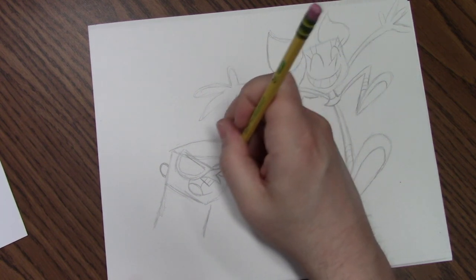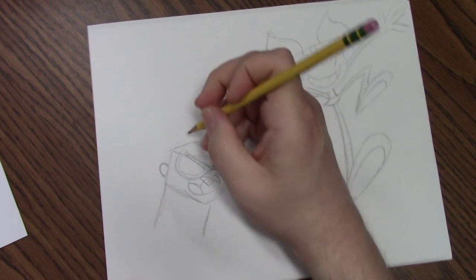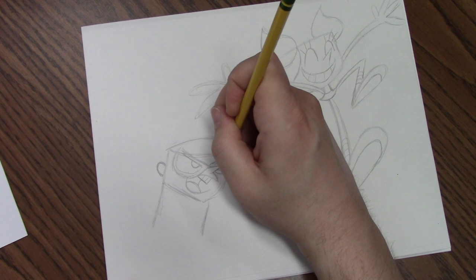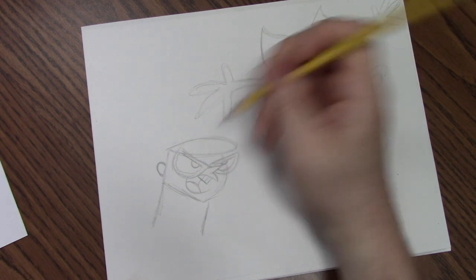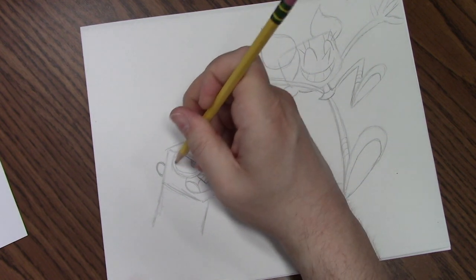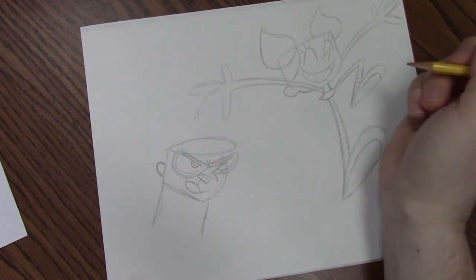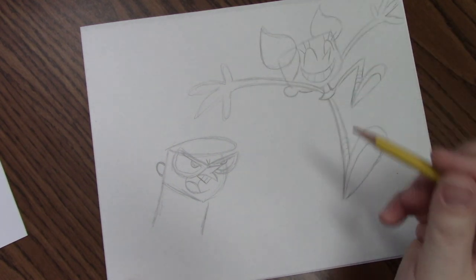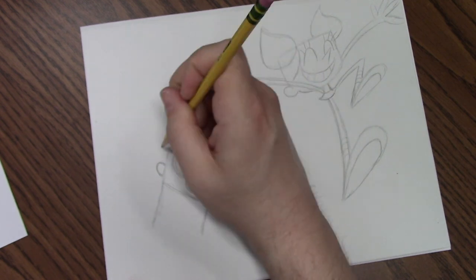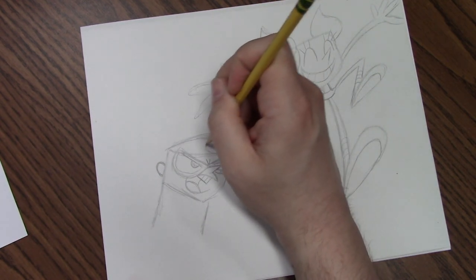Because he's wearing these big black horn-rimmed glasses. And we only see two little half pupils. This will all be black later on when we start inking. He's got little frown lines in between his eyebrows. And what I always liked about Dexter is that his hair is, the line is smooth on top, but when it comes underneath, you get two little curly cues.